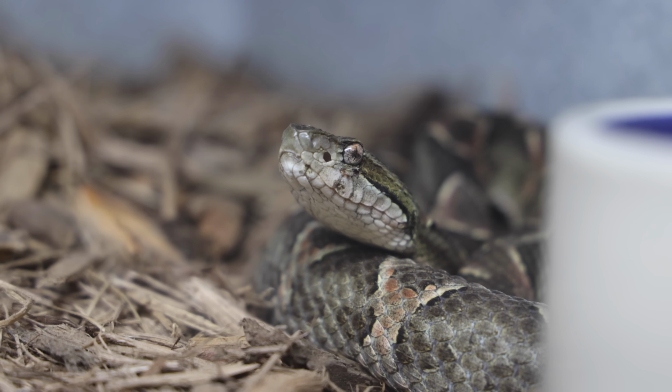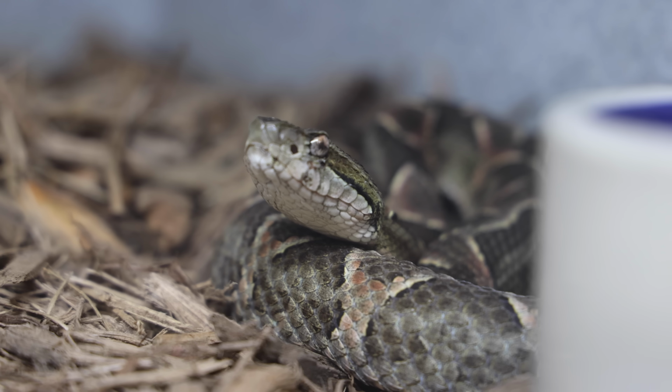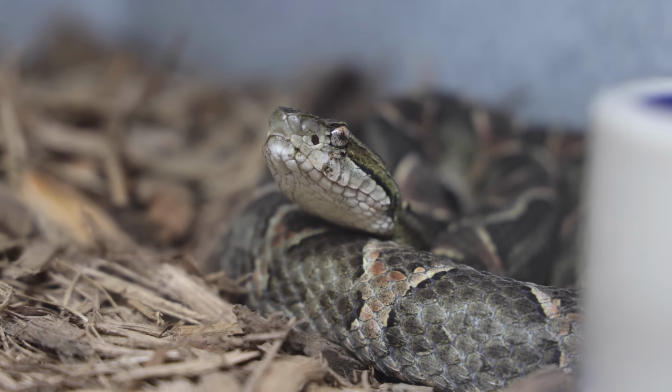Coming down here, so I'm not even gonna try to say their common name because they really don't have a common name here in the United States, but these are the Bothrops diporus. I am the only person in the United States that has these in a private collection. And down here in the bottom cage, I have a trio, 1 male, 2 females of the Massasauga rattlesnakes.